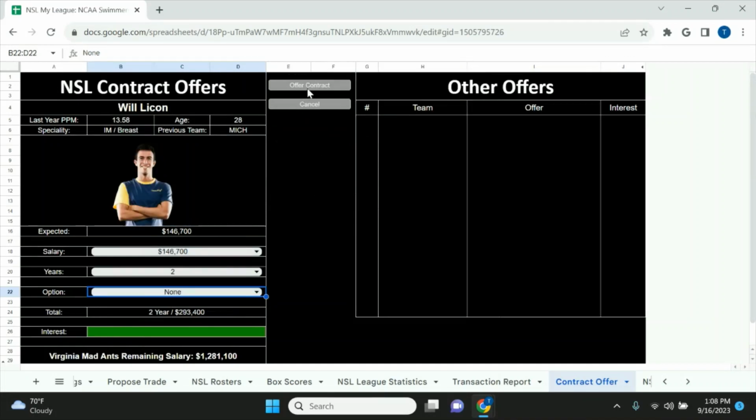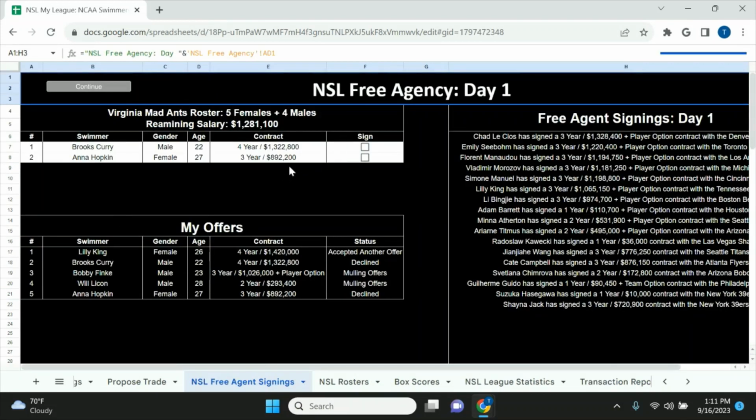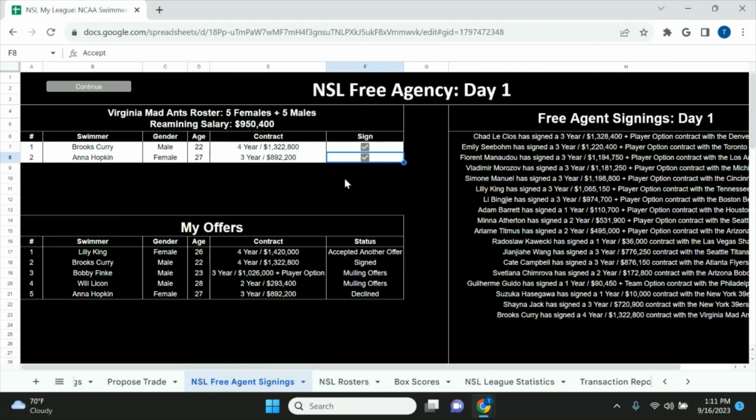Let's offer Willa Cohn an offer on a 2-year deal. And then with my last offer, I'm going to try to get Anna Hopkins on a 3-year deal, who I believe went to Arkansas. And after day 1, we do get Brooks Curry back, and we also get Anna Hopkins back. We do miss out on Lily King, so that's going to be a problem.